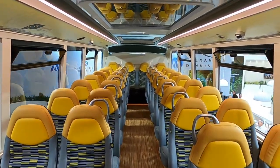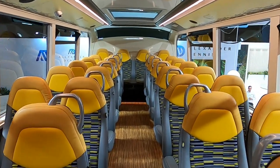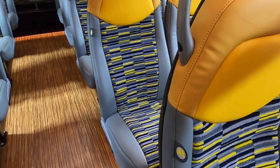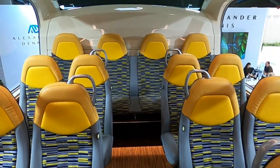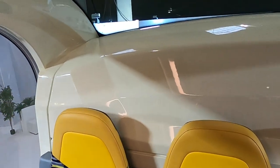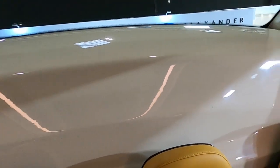See, nice bright interior. Metro branded seating as well. So the hydrogen tanks are behind this panel here and a little bit further down.